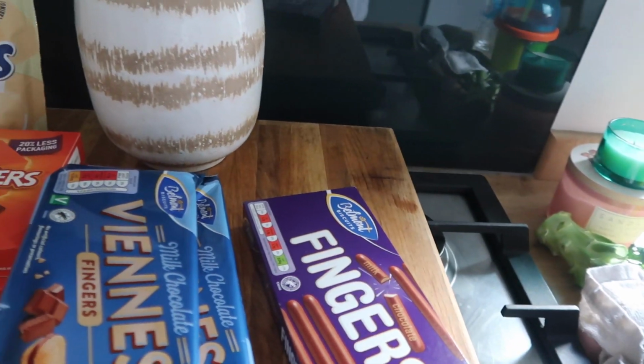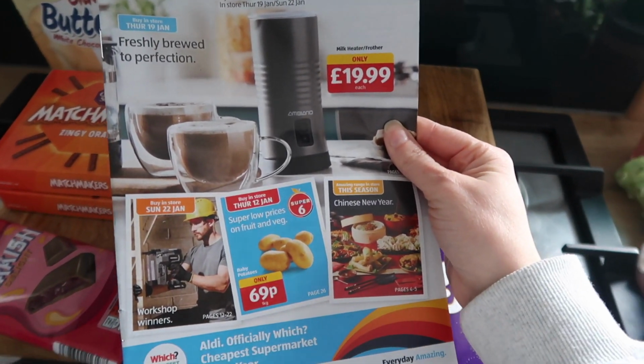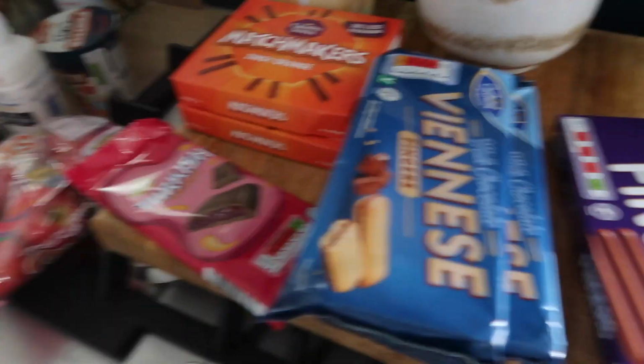And then last but not least, I've picked up an Aldi book. So I can sit down with my coffee and go through the Aldi book, which is my most favourite thing to do. So yeah, I'm going to put all this away now because Pen is napping.